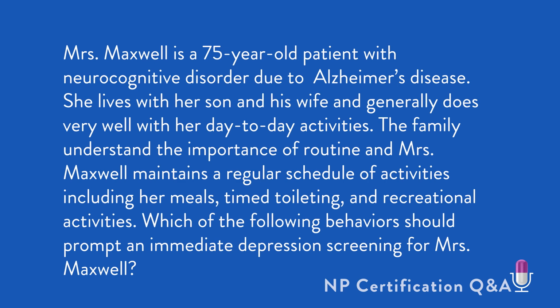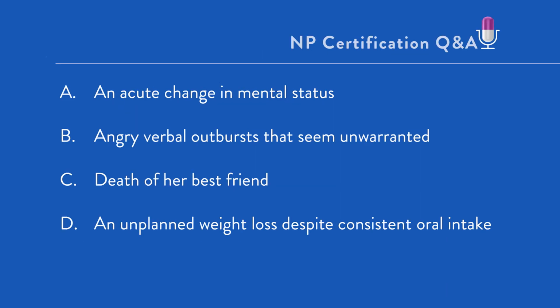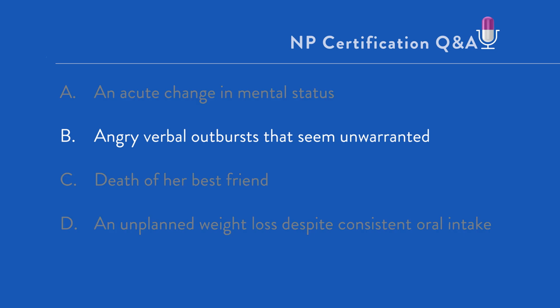But the question for you is, which of the following behaviors should prompt an immediate depression screening for Mrs. Maxwell? In other words, what should prompt an immediate depression screening for any patient with neurocognitive disorder due to Alzheimer's disease? And the correct answer to the question, the best answer of those provided, is B, angry verbal outbursts that seem unwarranted. Mood disorders in patients with Alzheimer's disease very often present as seemingly disproportionate anger.